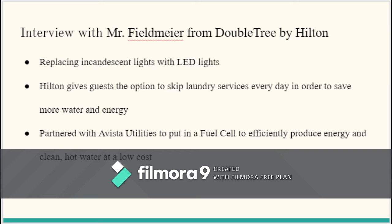On the contrary, there have also been failed sustainability projects experienced by Mr. Filmora during his time at DoubleTree in Spokane. DoubleTree partnered with Vista Utilities to put in a fuel cell. This was supposed to generate power while producing extremely hot, ultra-clean water that could be used in the hotel. The goal was to effectively produce energy and clean hot water at a low cost. However, the product was very unreliable and was ultimately removed.